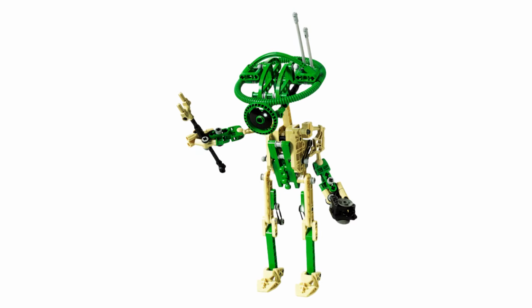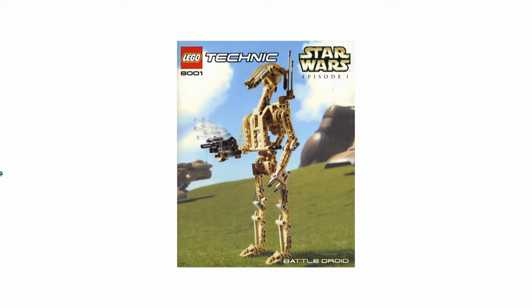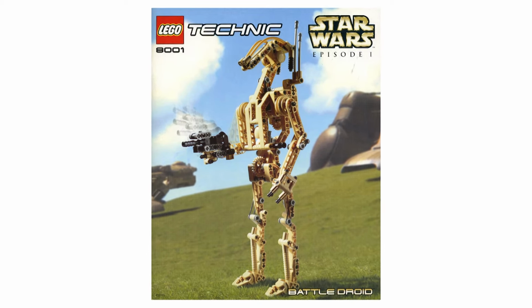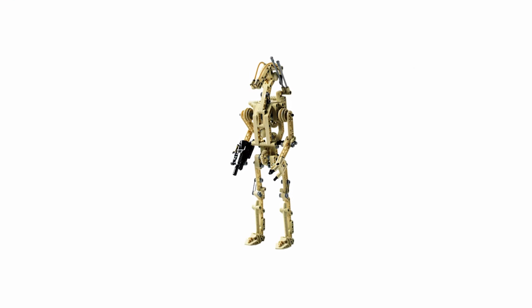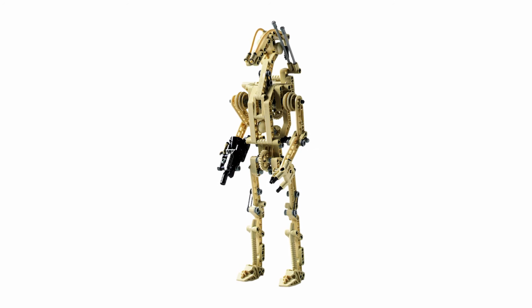Next up in 13th place we have the 8001 Battle Droid, which released for $30 with 363 pieces on January 1st, 2000 and retired on December 31st, 2001. From now on, unless I specify differently, each set released on January 1st, 2000 and retired on December 31st, 2001. This is a slightly better Technic build than the Pit Droid. It's generally accurate and has the correct colors, however it's one of those Technic builds I said earlier that you either like or dislike, and I don't like it much.